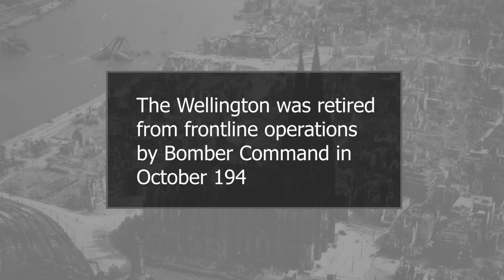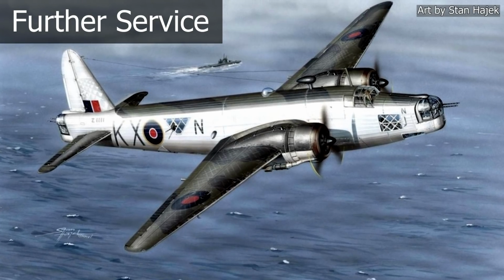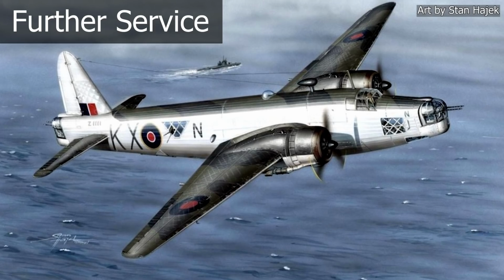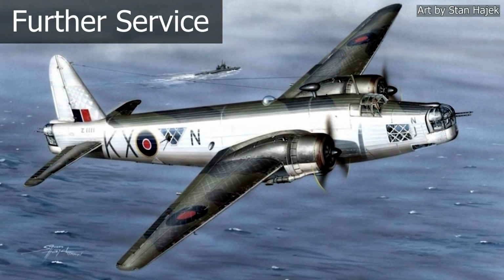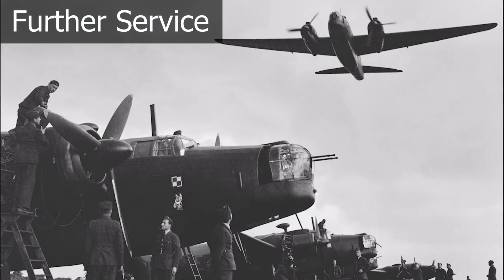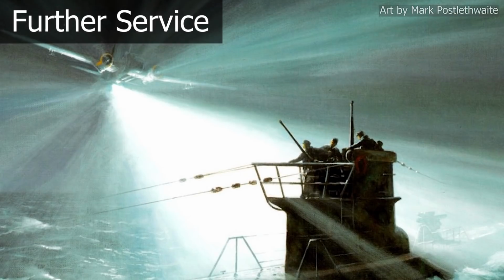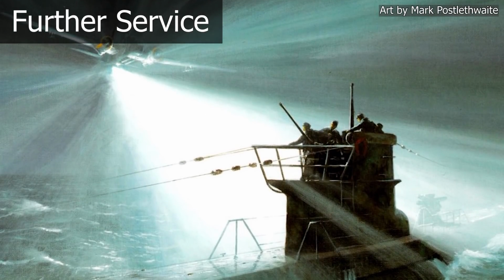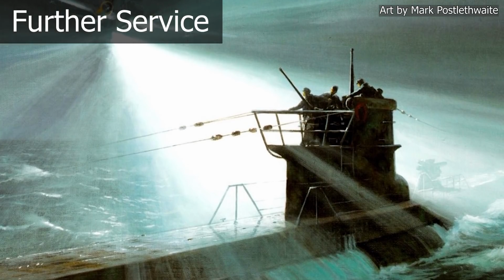But this wasn't the end for the British bomber, as it was still one of the most important assets in Coastal Command, where it was used as a naval bomber and had an important role in anti-submarine warfare. In this type of warfare, it saw some of its less conventional adaptations. One of these was the Leigh Light, a massive searchlight that was used to spot German surfaced submarines during nighttime, together with an air-to-surface radar. The first sinking of a submarine using this device was on the 6th of July 1942, when U-502 was sunk in the Gulf of Biscay.